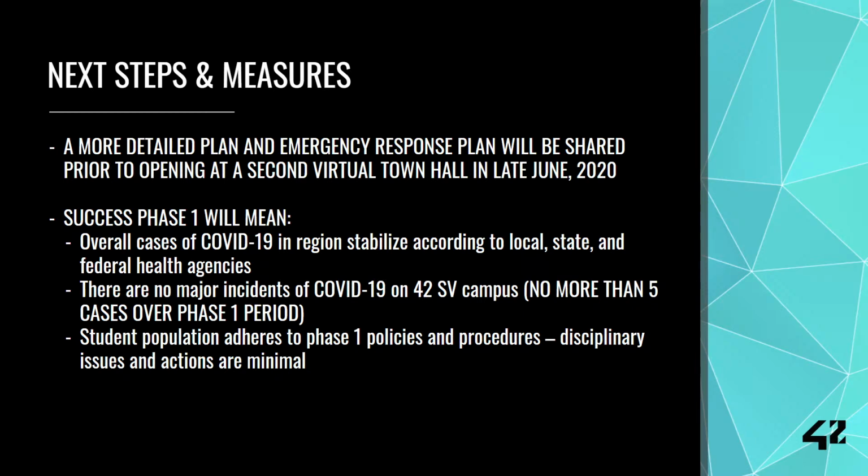Next steps and measures. So we're going to be presenting a more detailed plan, and an emergency response plan will be shared prior to the opening at a second virtual town hall in late June 2020. We'll confirm that date by next week, but it'll be towards the end of the month. Success of phase 1 will mean that overall cases of COVID-19 in the region stabilize according to local, state, and federal health agencies. Also, it will mean that there are no major incidents of COVID-19 on the 42 SV campus, essentially not having more than 5 cases over the phase 1 period. And then the student population adheres to phase 1 policies and procedures, so there are no disciplinary issues or actions are very minimal. That's what we're looking at to see happen over phase one of this reopening plan.